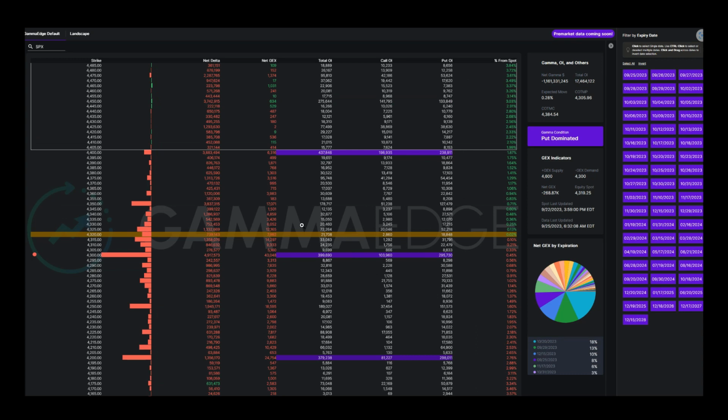Combo complex, again, in the money and out of the money put dominated for this larger structure, kind of the mothership we look at. 4,300, significant amount of negative net delta sitting there. 42.50 and then 4,200 to the downside.